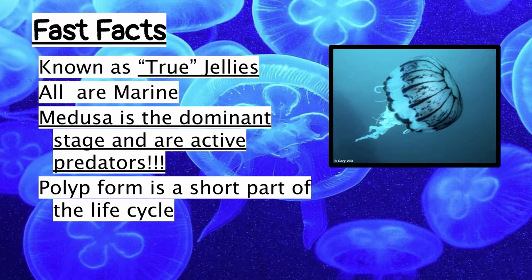Now this is really, really important to remember, because as we go through and look at all the other classes, they're going to have different stages that are considered dominant, and some of them are even missing a stage. So this is a key thing to note for each of the classes, to see what is their dominant stage. Here with the Scyphozoans, it's going to be the medusa as the dominant stage. The polyp form of their life cycle is a very short portion of their life cycle.